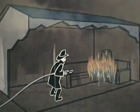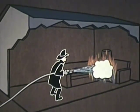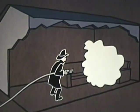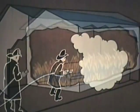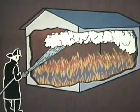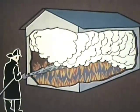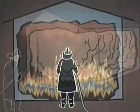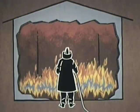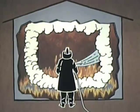As a nozzleman, you should know the three methods of attack. If the fire is small and heat accumulation is low, you will probably make a direct attack with a relatively straight stream. Intense heat may force you to use either the indirect or the combination attack. With the indirect attack, you spray only the heated overhead. The combination attack, a combination of the direct and indirect methods, is accomplished by rapidly rotating the nozzle in a clockwise direction following the perimeter of the room.